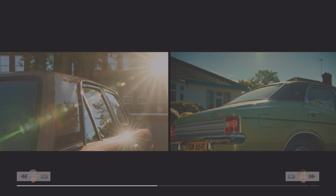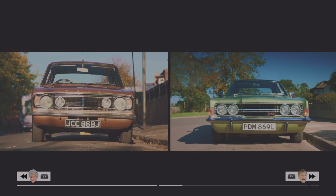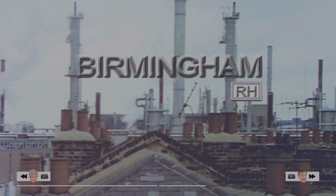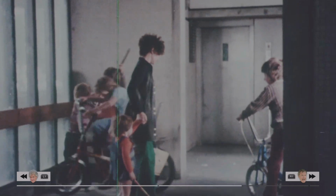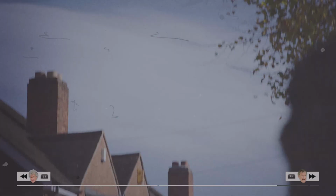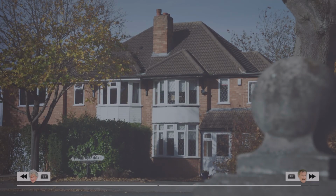Unfortunately, not all children in Britain were as fortunate as James and me, because some of them were born in Birmingham. And you couldn't really have a Ford here because this was the home of British Leyland. I grew up here, on this street, and I remember the day my dad came home with our new car. I prayed it would be a Cortina. Literally prayed. But it wasn't.